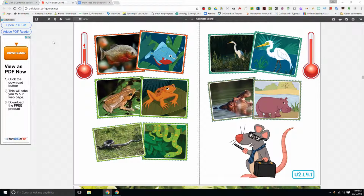I heard that you're keeping a foldable to sort or classify animals into groups. What a great idea! You are practicing taxonomy, the study of classifying organisms, exactly like taxonomists do. You're going to be learning how to sort animals in lots of different ways.